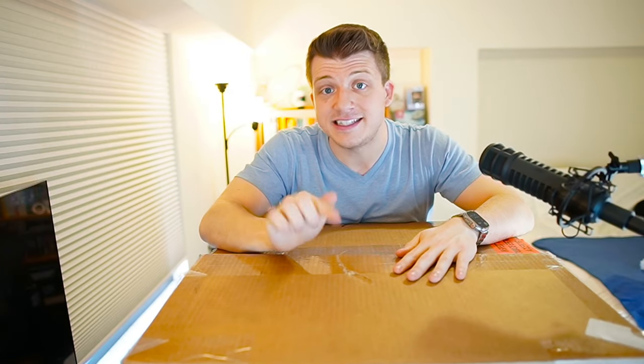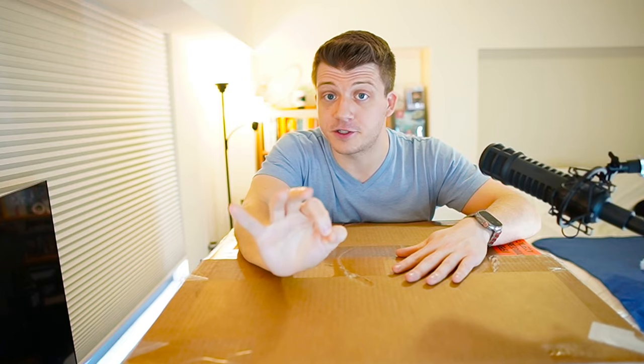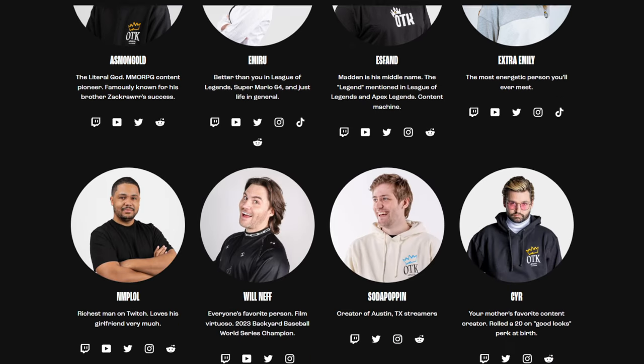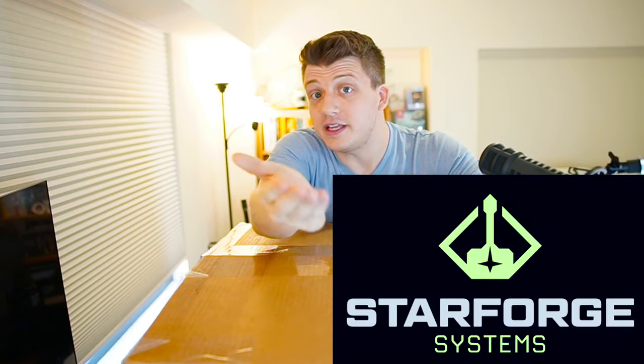Inside this box is a $5,000 gaming PC from Starforge Systems. Now, you might have heard of Starforge Systems already. They build powerful gaming PCs, and I'm pretty sure they're owned by OTK. That's the content creator group, One True King. It includes Asmongold, Soda Poppin, Mizkif, Emeru, Tectone. Kidding, we love Tectone. Or maybe you just know them as the PC company whose logo is literally a fuck.